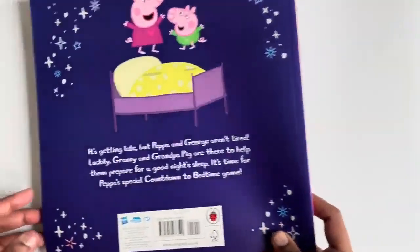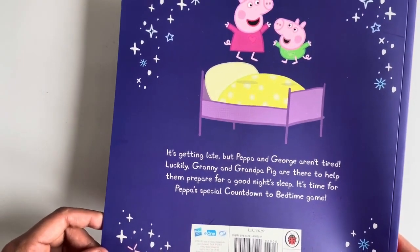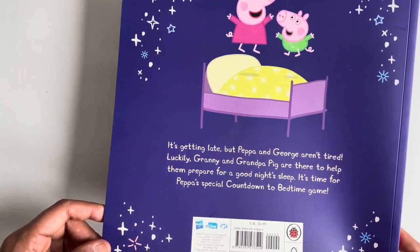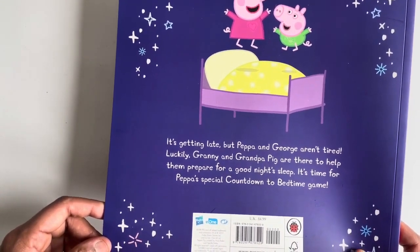It's getting late, but Peppa and George are tired. Luckily, Granny and Grandpa Pig are there to help prepare them for a good night's sleep. It's time for Peppa's special countdown to bedtime game.